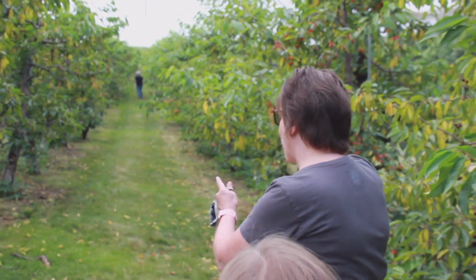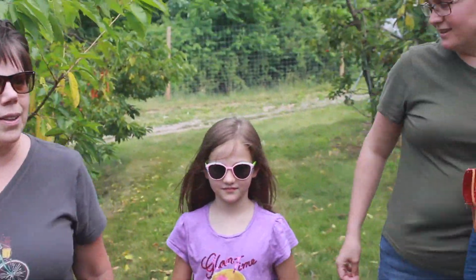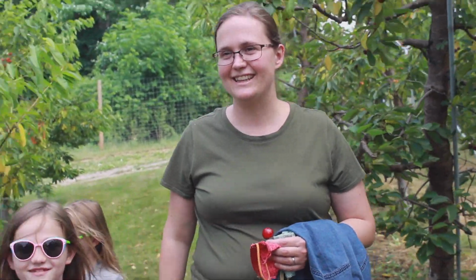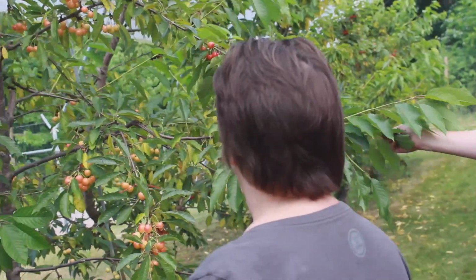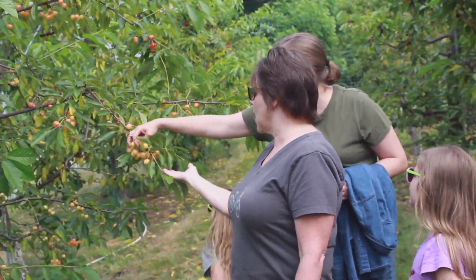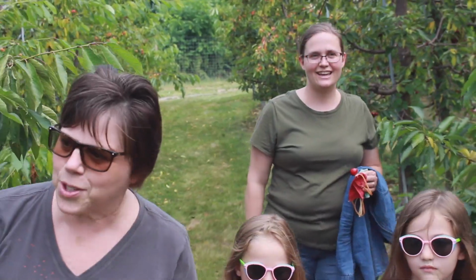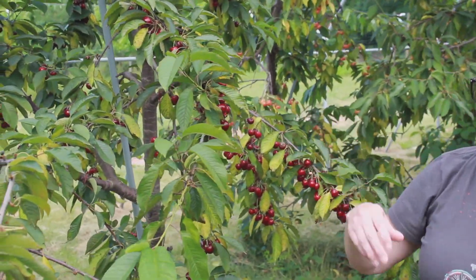Well, let's take a walk through. Let's take a journey right through the trees. Yeah, we love cherries, don't we, girls? Cherries are really good for you. Especially cherry pie. Here's yellow cherries. So they're just not ripe cherries? No, these are just yellow cherries. That's pretty cool. Awesome. Look at this tree, just heavy laden with cherries. That's awesome. Do you guys like cherries? They're so good.